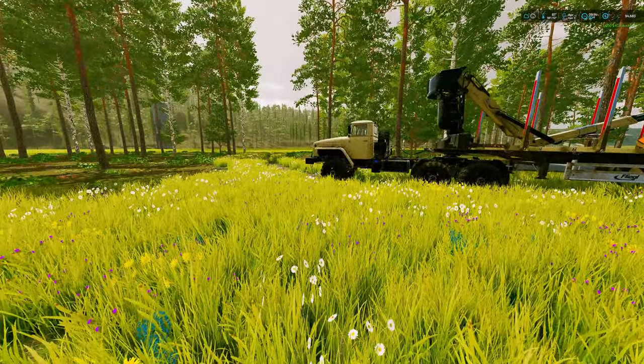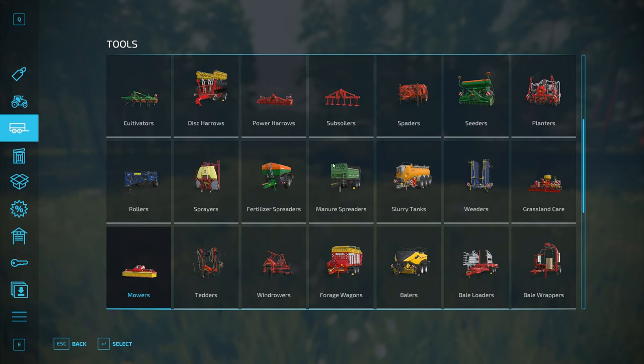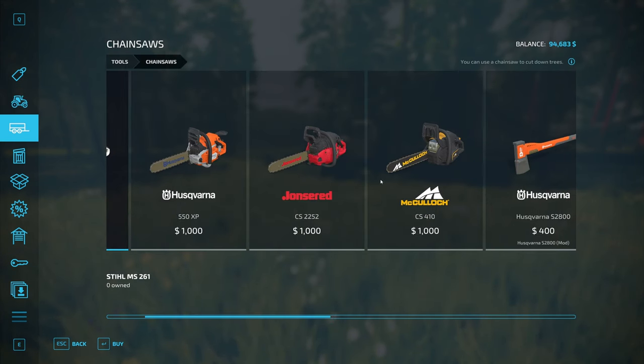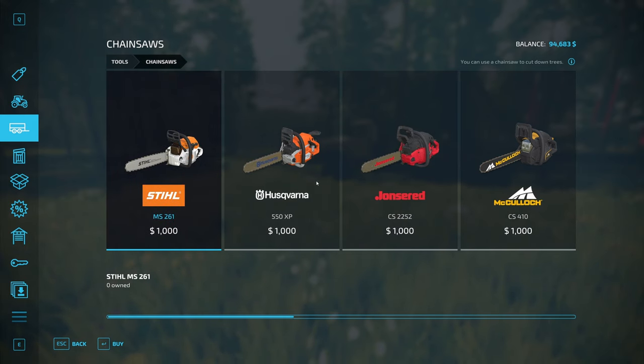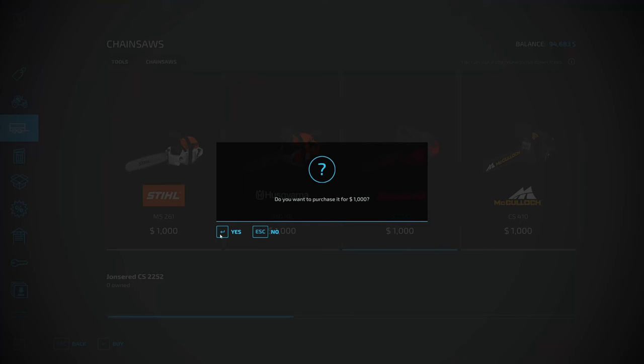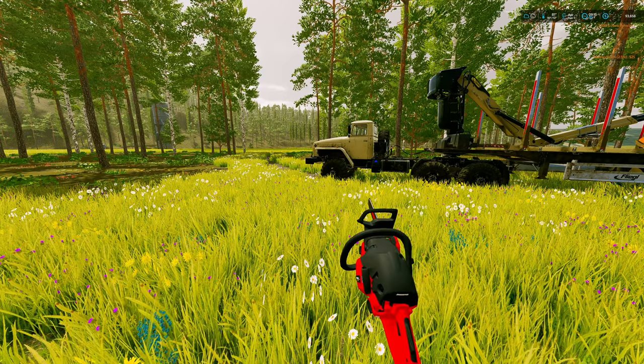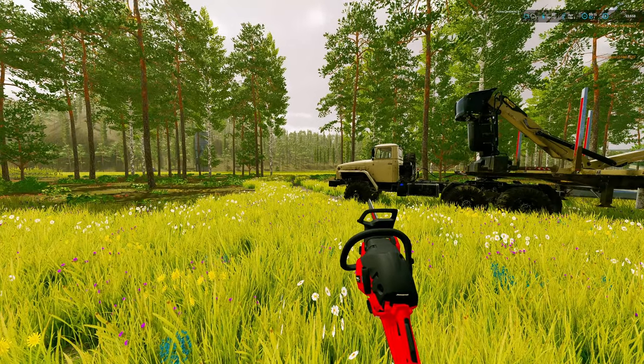You know what? Since we have $1,000, let's spend that $1,000 on an actual chainsaw. Which one do we want? I don't think I've ever gotten this one. Let's go with this one. Now we have the axe, our marking spray, and a chainsaw.